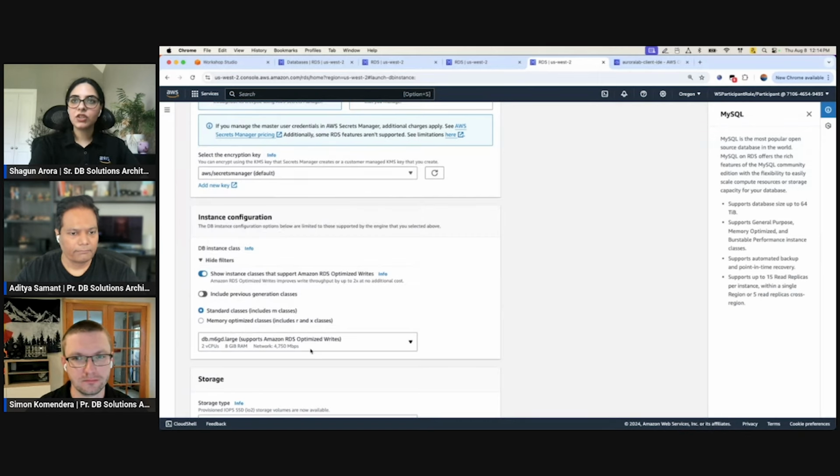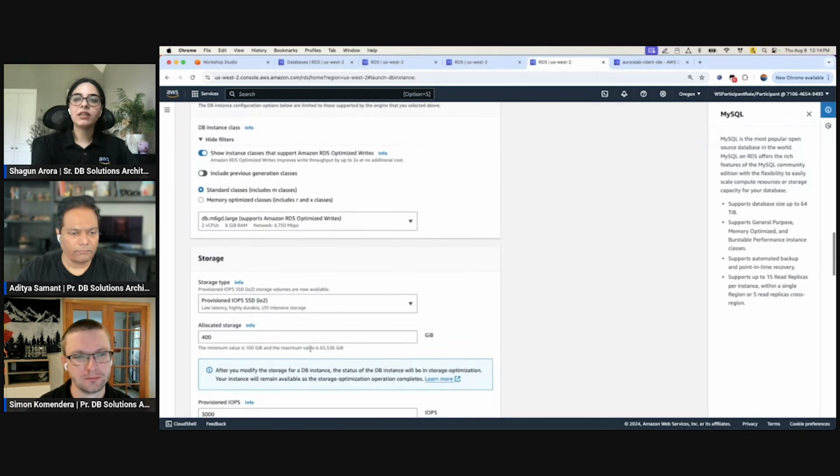So with this, you can choose the instance class that you want now. And this is again, like we said, not just a difference between what supports optimized writes versus what doesn't, but like Simon was mentioning in terms of differences between x86 and Graviton processors, this is also where customers can make that decision, choose a Graviton instance to get some of that price performance benefit that comes with it.